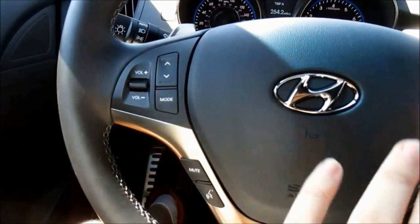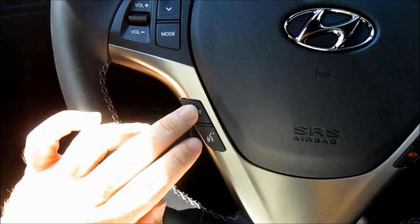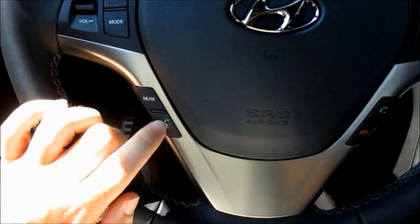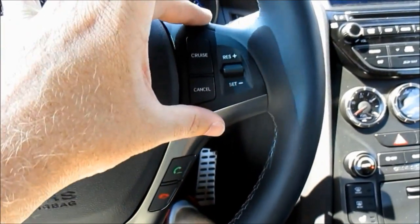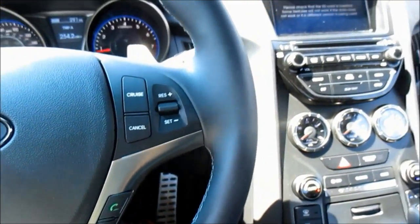Now, as far as what's here on the steering wheel, over here on the left, you have your volume controls and radio modes, the availability to mute the radio, and also the voice command system for the Bluetooth system. You also have your hands-free Bluetooth buttons on the lower right-hand side of the steering wheel, and also your cruise control buttons up here on the upper right-hand spoke.